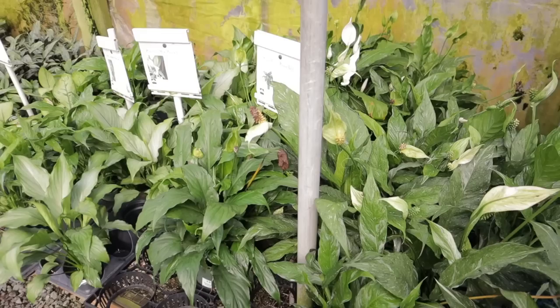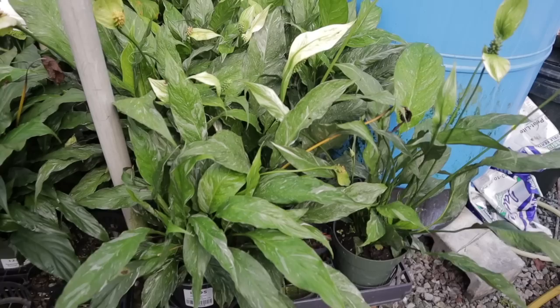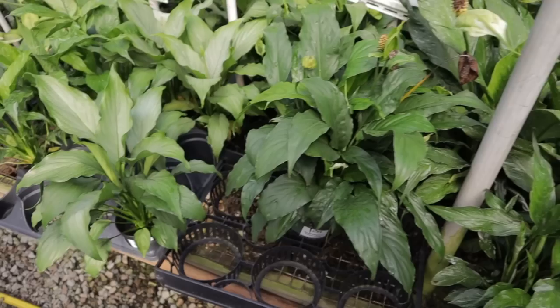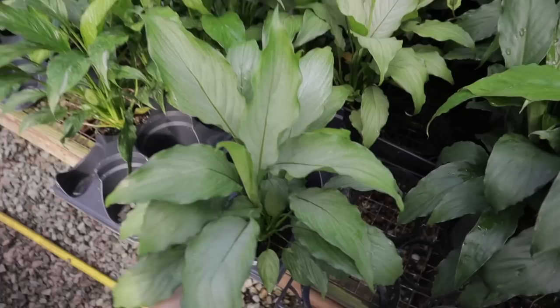I'm loving some peace lilies lately. Some domino here, $16.95. Love a good domino peace lily. The leaves are so great. They have some variegation, they have some texture. The flowers bloom all the time. Oh guys, they have platinum mist peace lilies. I've only seen these one other place. And let's see, $12.95 for these nice large size peace lilies.